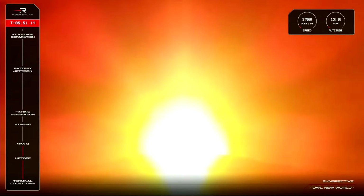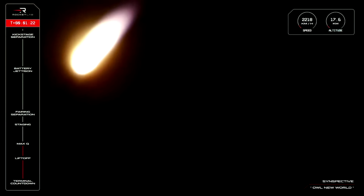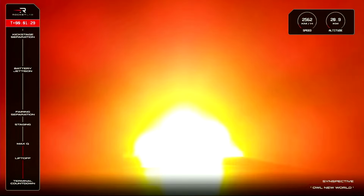There we go. Electron has successfully cleared max Q, and the first stage's 9 Rutherford engines are burning hot to take us past 16 kilometers in altitude now at over 2,000 kilometers an hour. Now, those engines have another 60 seconds or so to go before we reach the next point in flight, which is main engine cutoff, or MECO, on the first stage.